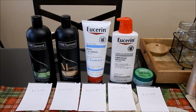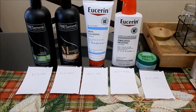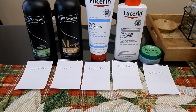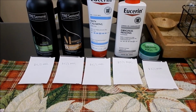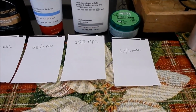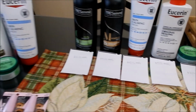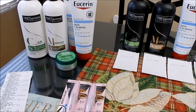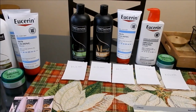All right, so these 5 items have manufacturer coupons attached to them. Again, the coupon does require you to purchase 2 products. However, in Walgreens' system, the coupon will attach only to one item. So the $3 off 2 for the Garnier will attach to one of the Garniers, leaving the other one free for a register reward to attach to. And the same is true for the Eucerin and the Tresemme.